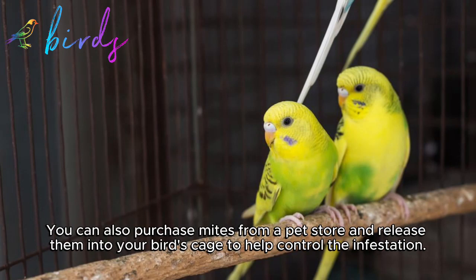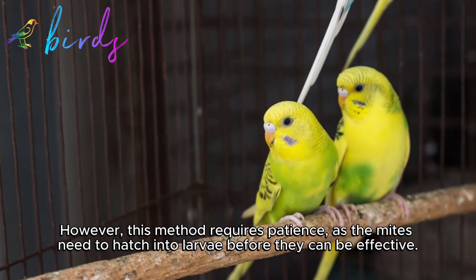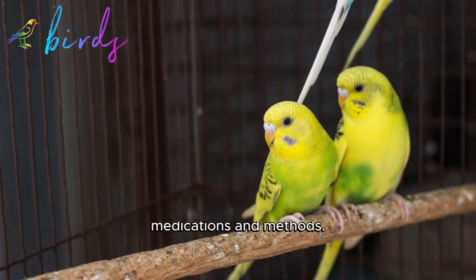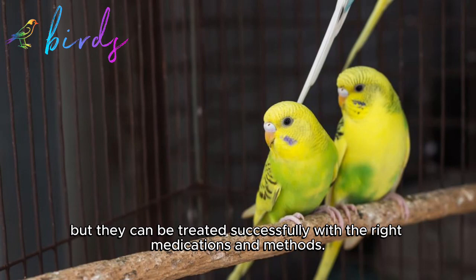You can also purchase mites from a pet store and release them into your bird's cage to help control the infestation. However, this method requires patience, as the mites need to hatch into larvae before they can be effective. Overall, budgie mites are a common infestation in pet budgies, but they can be treated successfully with the right medications and methods.